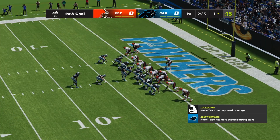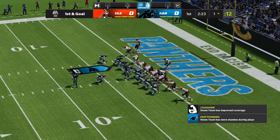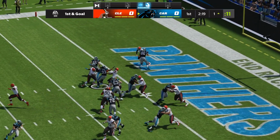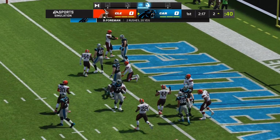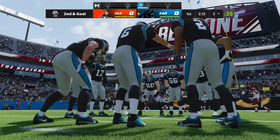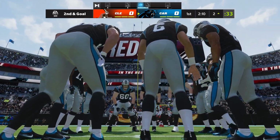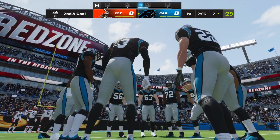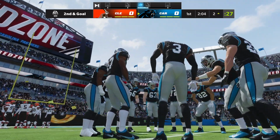A terrific opening drive has them knocking on the door. 1st and goal. Foreman. Nothing doing there. They're going to wind up holding him at the 2. No gain there, and it's going to set up 2nd and goal. They're right there at the 1. No gain, but don't let that stop you. Line back up and keep going at them.